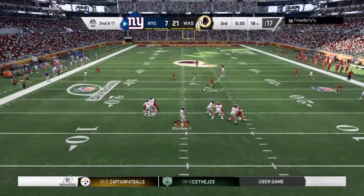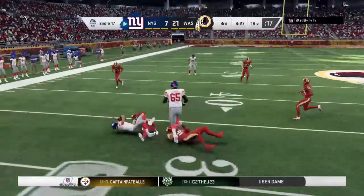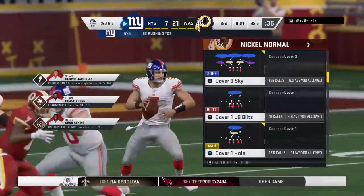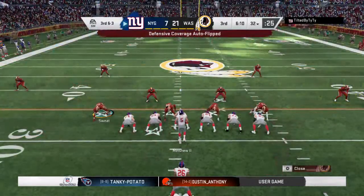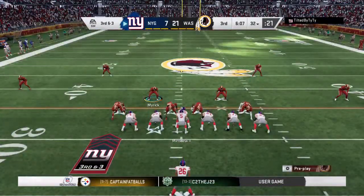Throwing on 2nd and long. Minshew. Got some room at the 30. Finally taken down at the 32-yard line. Excellent work that time to get free, and for his exploits, he's going to be left with just a 3rd and 3. This offense in desperate need of a conversion as they come up on 3rd down.